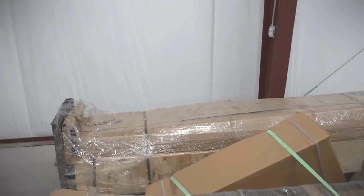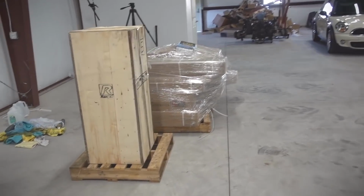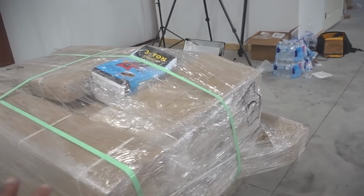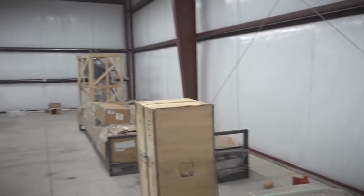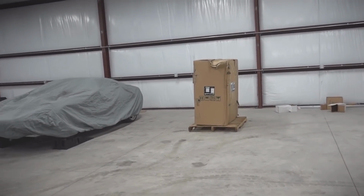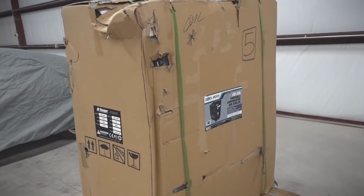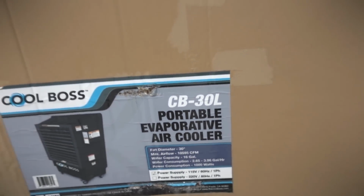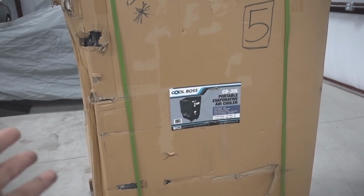So we have the 2-post and the 4-post, and then we have all that stuff, which is engine stands and engine hoists and car dollies and all that sort of goodness, because there's gonna be a lot of work going on in this shop. That big box over there, actually, I don't even know what that is. Oh, yeah. Okay, now I remember because I see the label on the side. It's a Cool Boss. It's a portable evaporative air cooler. And I know some of you have said that this does not work in the humid environment of Florida.